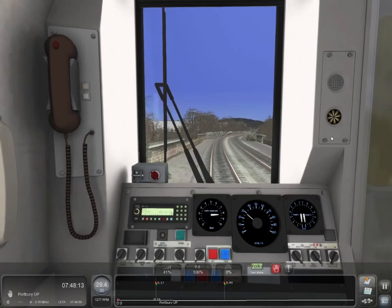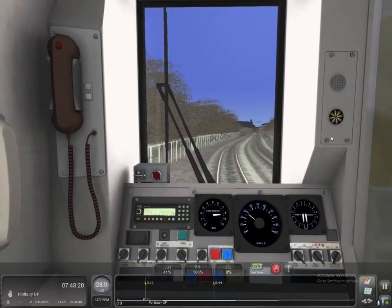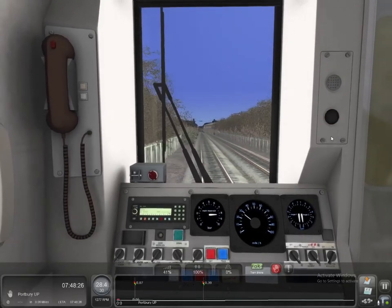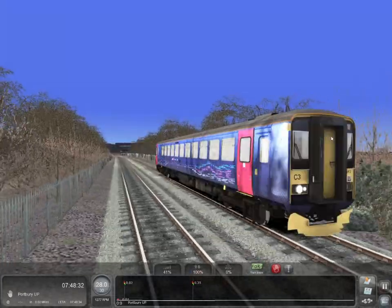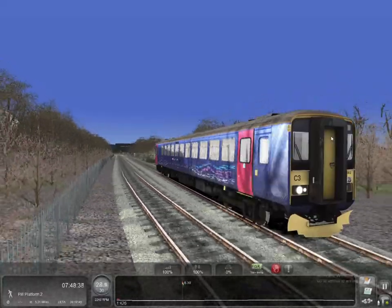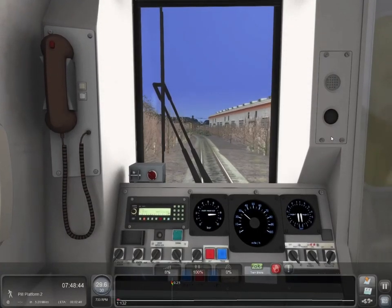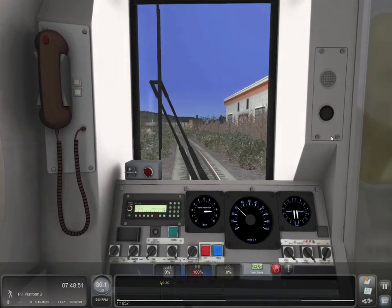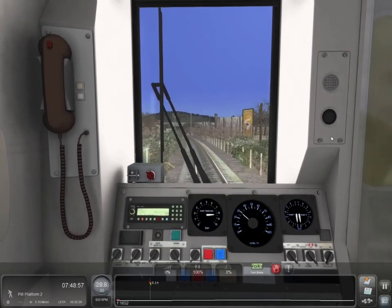It does say on the webpage, though, it has realistic sounds recorded from the driver's cab, but you know, I've watched videos of the Class 153. I went on one a few years ago, and yeah, they don't sound like this. They definitely do not sound like that. Not at all. So, yeah. I don't think they did record the sounds from the driver's cab, otherwise they wouldn't have got this. I'll just show you the horn.